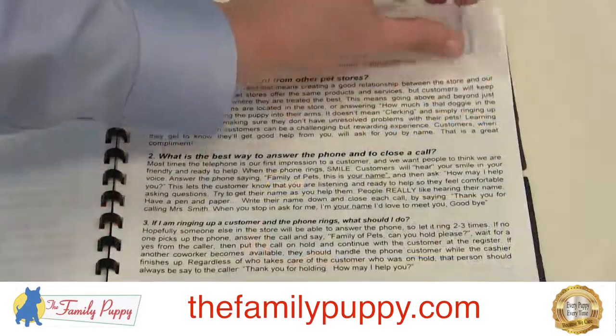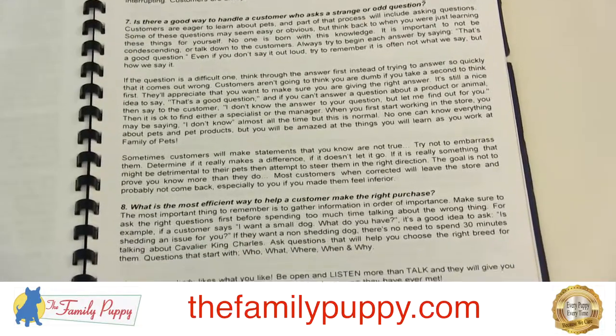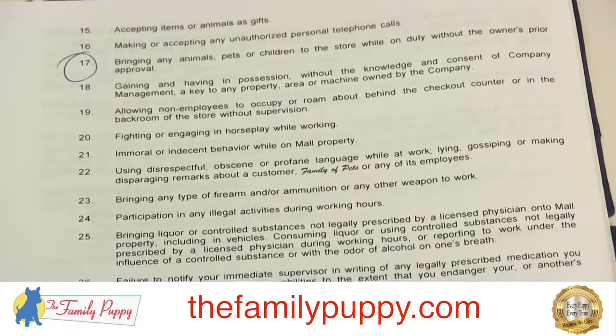The handbook's first 4 pages are really key to getting an idea for what the atmosphere should be like in our store. You should always have a smile on, of course, making sure that you're being as professional as possible. It tells you how to open and close a phone call. Make sure that you give the right information on the phone. It also talks about if you're allowed to take personal calls at work. Heads up, you're not, unless it's an emergency.